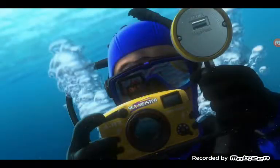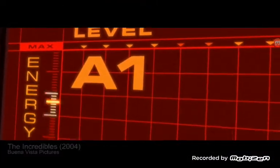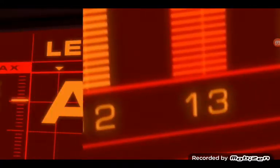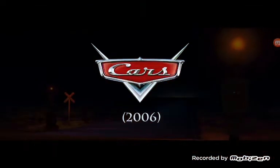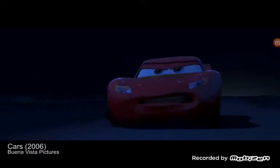And you can see in Finding Nemo, there's a diver holding a camera. You can see there's an A113 here on the camera. A113. So that means the watermelon ship are the same. And this one is very easy. You can see there's a train there having A113.